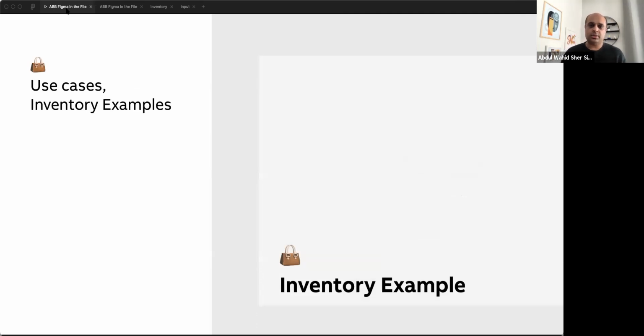The first page typically starts with the cover, but the second page is about use cases and inventory examples, as I was showing you the overall inventory of ABB. Let's say I'm creating an input component. I want to see how the current inputs look in our ABB products. So I'll go to my inventory file, pick all the inputs and put them in this specific file and page, so I can review how many different variations and features I have to create, just by looking at the inventory of different products. So that's the first page.